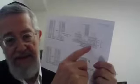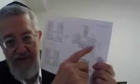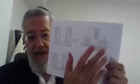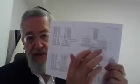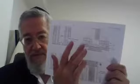And it is in these six amos that you have the first level of corridors. But how do you get into those corridors? We'll get to that. You can't get into the corridors by walking in through the front because the front is a solid wall. Behind the solid wall, there are corridors.